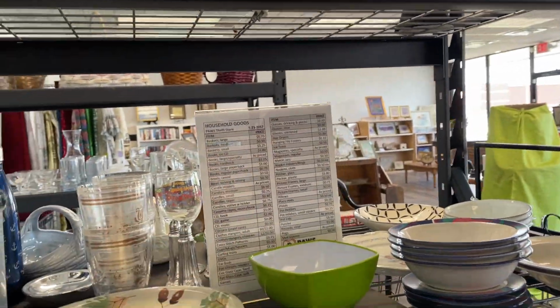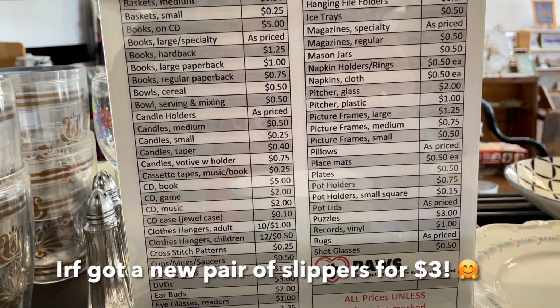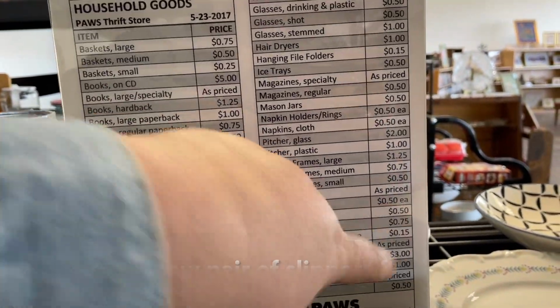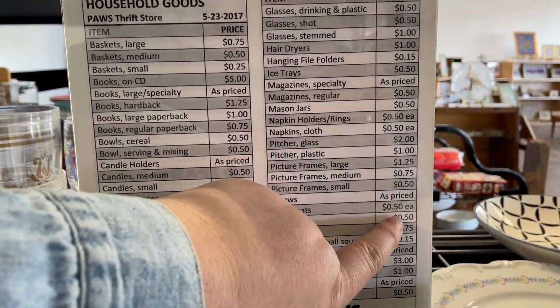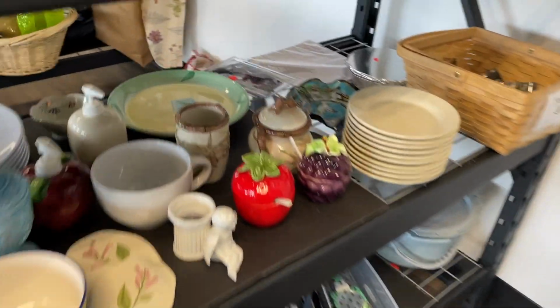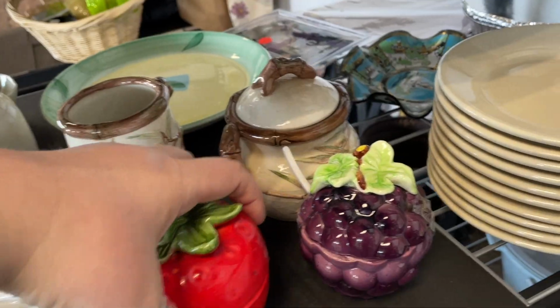They have like set prices, and look at how low the prices are. They're amazing. Plates are 50 cents each. Pillows are 50 cents. Oh, pillows are as priced. Placemats are 50 cents. Oh, I see a little, oh, let's go over there. I see something over there. Got a couple of little jam jars. Got a strawberry and a grape.